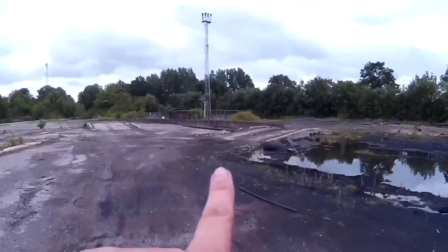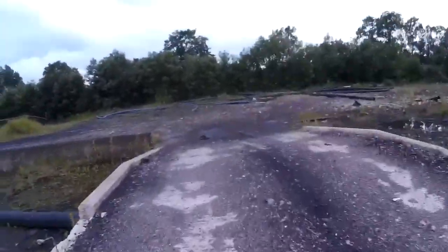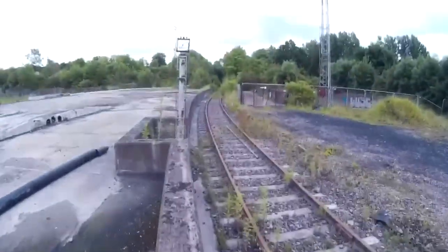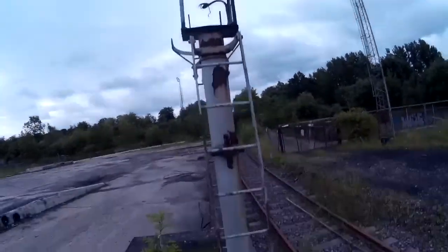So now I'm just going to take you to a short bit of siding. Well, if it's still there. I can see already the signal has gone. I stood here with it a few months ago. Some thieving little scumbags have taken it. They've not taken the track though. As you can see, there's a short stretch of the track along here, and then it runs to a buffer stop. The signal, however, boom, gone.